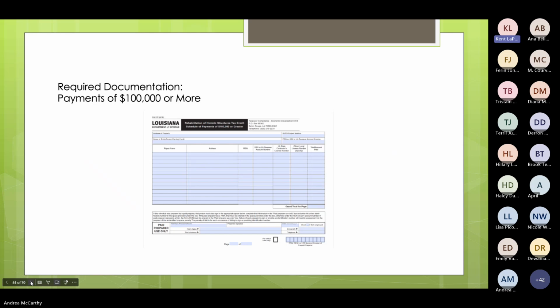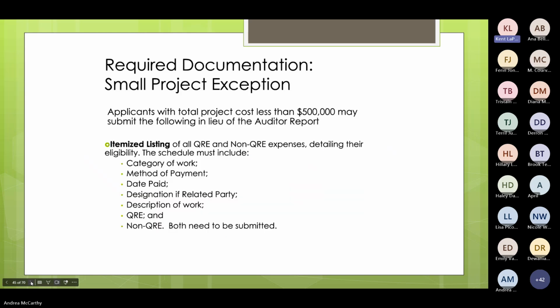Now, once the department began requiring an audit report, many entities or individuals who had smaller projects expressed some concerns that they now had a new cost that they had not anticipated. In order to offer some consideration, the department amended their requirements for projects with total cost of $500,000. They can still obtain an audit report if desired, but there are some alternatives they can use. Also, please remember it's total cost of $500,000, not total QREs.